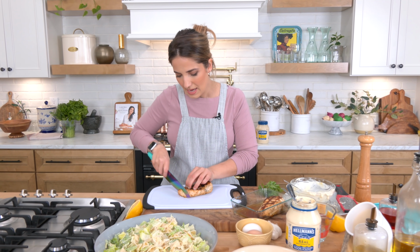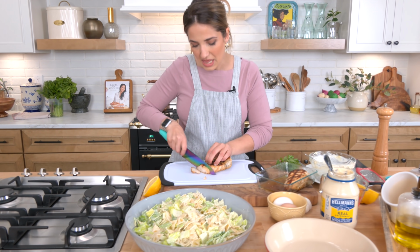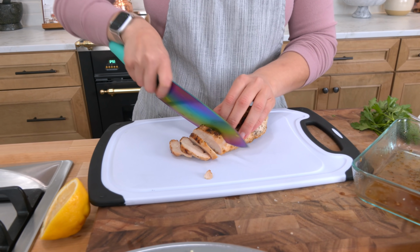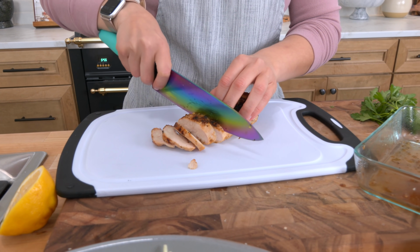So I've got 2 chicken breasts. I'm gonna go ahead and just slice it really nice and thin, because when I do go to serve it, then what I'll do is just mix it all together. But for now, I'm just gonna go ahead and slice it.